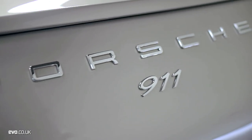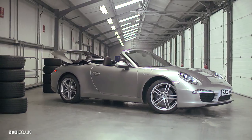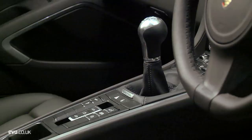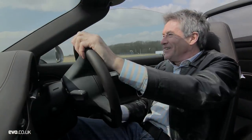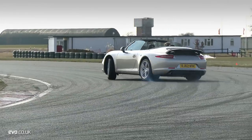There's probably no better benchmark than a Porsche 911. 3.4 litre, famous flat six Boxster engine hung out the back. A beautiful manual gearbox. A steering wheel with no buttons on it at all. A steering wheel that just does steering. And a chassis to just play with.